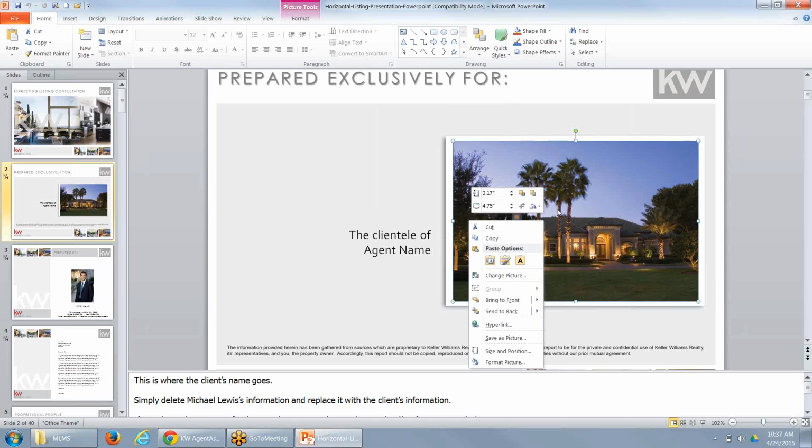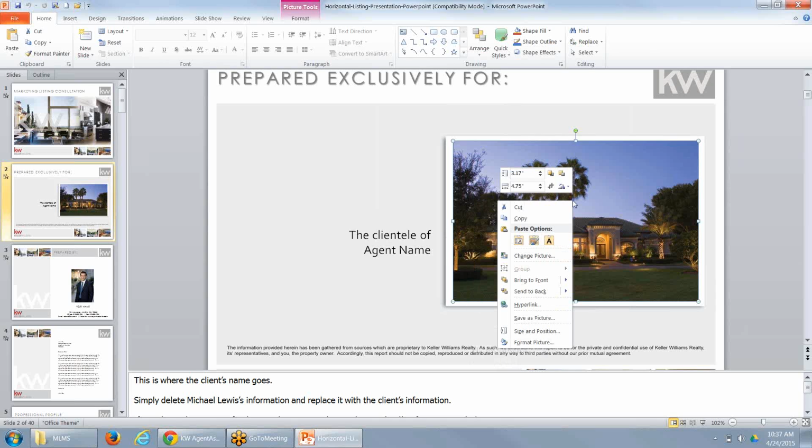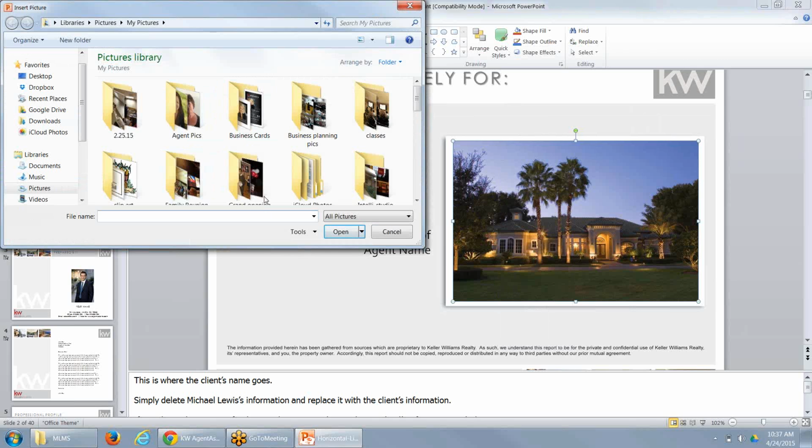To change out the picture, you're going to right-click on the picture and click Change Picture. I want to point out that if you were to insert a picture without changing it, it would use the full resolution picture, make it very large, and not fit in the section that's already designed for the picture to go. So the most efficient way to do it is to click Change Picture and then just swap it out. So that's what I'm going to do right now.